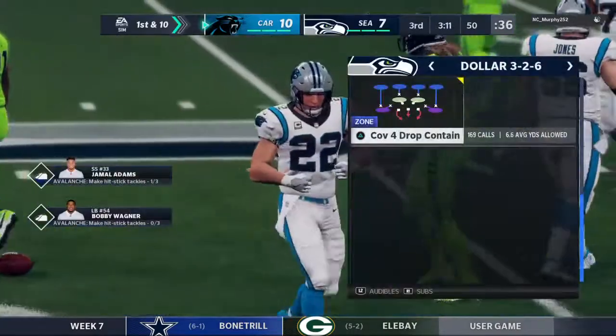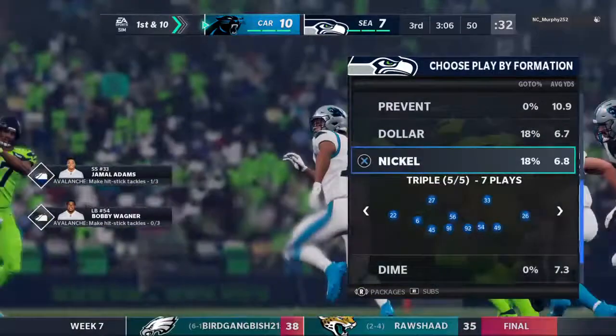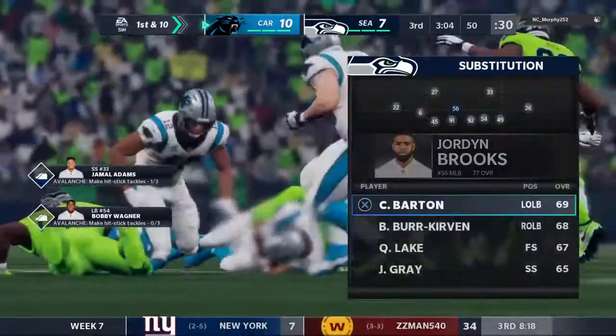It's the pickup there, and it's a first down. A gain of 9 yards. First down, Panthers.